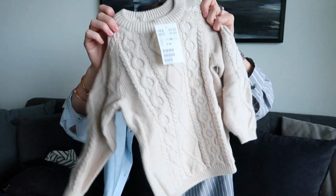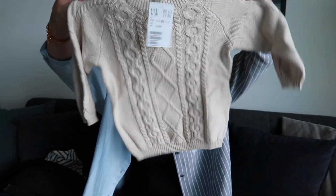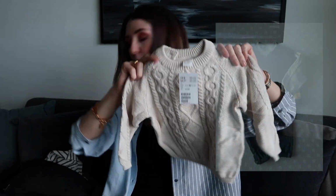Okay, and the next thing up is this little cable knit jumper. Again, from H&M, this one. And I just thought this would look really good with a little pair of jeans.